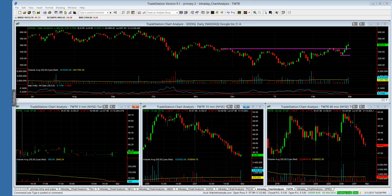Key resistance that you're going to want to watch, well, first of all, Friday's high, 569, and then I would just say on up to 575 psychologically. But if you could clear 569 to 575, then I like Google for continuation towards $600, and the all-time high is right around there, and you know that would certainly come into play.